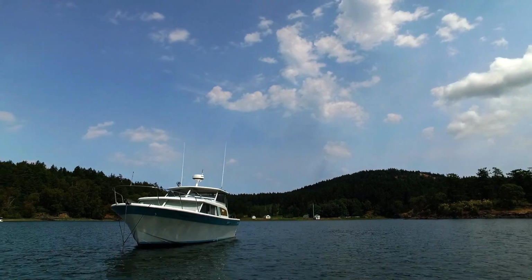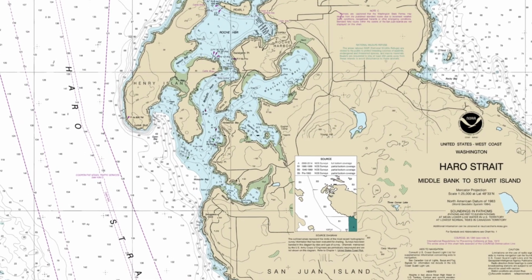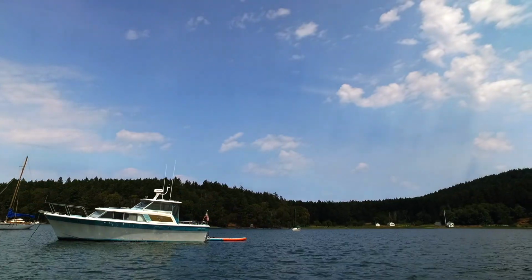Today I am at Garrison Bay on the west side of San Juan Island. I'm anchored here in a little spot that I really like, right in front of the English camp in about 10 feet of water. The whole area in the bay here is great anchorage, but I always like this little spot because I have a nice view of the English camp.